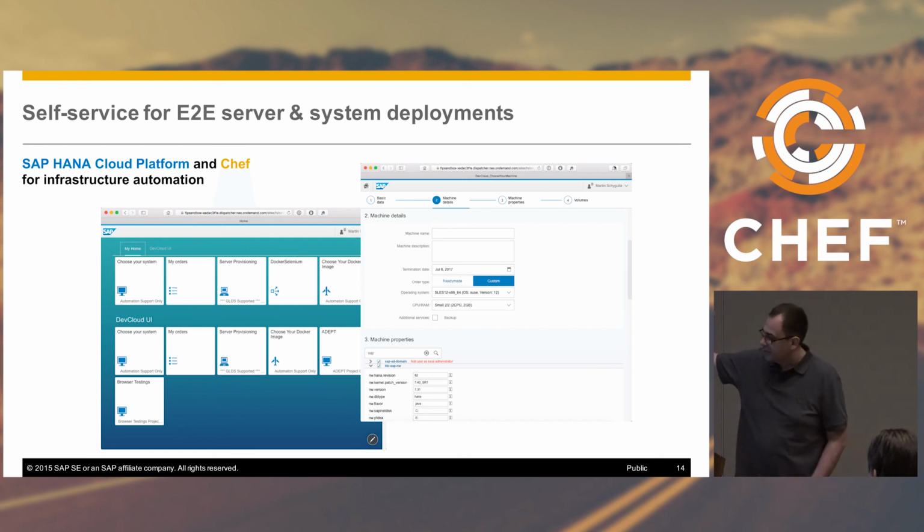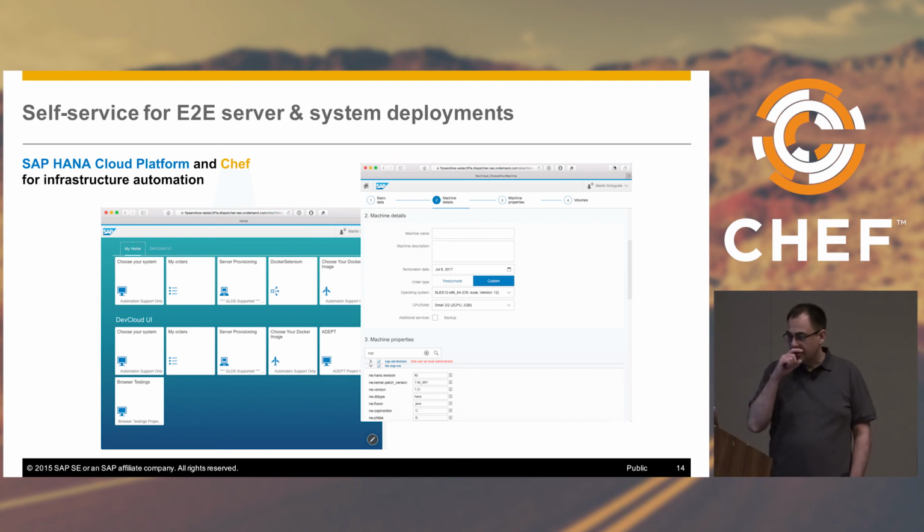It's really hard to see here, but you can filter and search our 177 cookbooks that we provide. You can search for an application which you need to install, check mark it, and then click on a single button, and the tool takes care of deploying either the single server or the landscape, and doing the installation based on the automation we have created. So this also helps our development teams a lot to reduce the time to get machines and applications installed for their development.